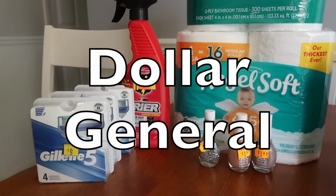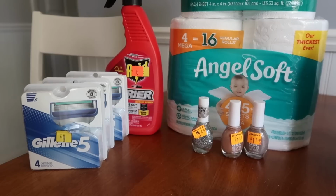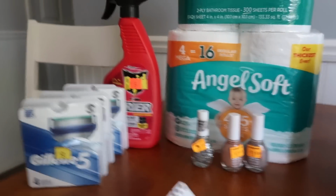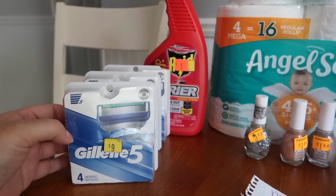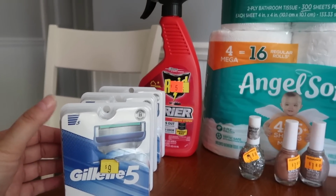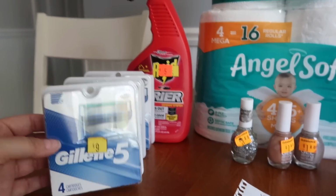Okay, so the final store that I have is the Dollar General, and if you are going out this weekend, you might want to keep a watchful eye out for a couple of the pennies that I found. I mentioned this in my matchup video yesterday, so hopefully you got that information, but if you didn't, Dollar General is where it's going to be at this Saturday. Probably social media will be covered with Dollar General deals.